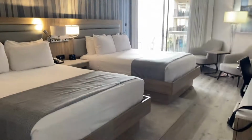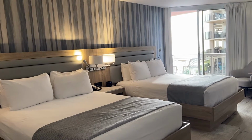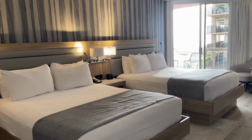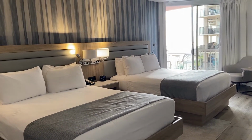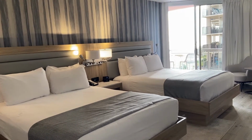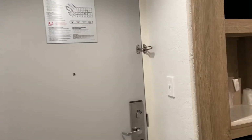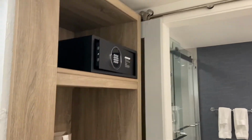I have another hotel room tour. We are at the Perdido Beach Resort in Orange Beach, Alabama. I am in a queen angle room, which means we are on the outside in the West Tower, and the view is an angle view of the Gulf of Mexico. You get a little bit better view at this hotel if you stay in a room that has the pool view, because that will give you the full view of the Gulf and pool.